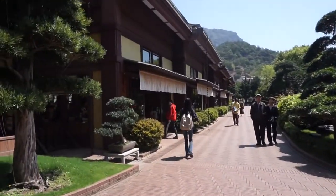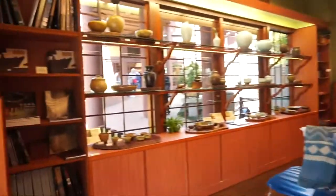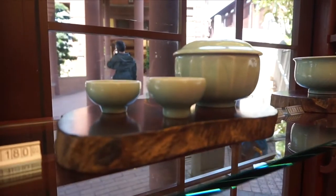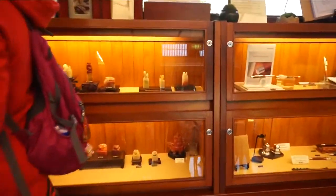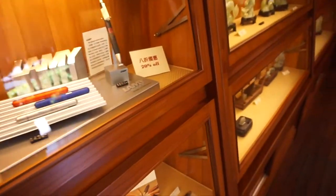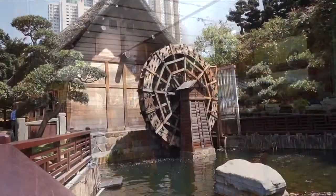Next. Natasha. I love the backdrop of the mountains here. Look at it, celadons. And they're selling this color I love. And then may mga Chinese na seals made from jade. Look at this. Beautiful jade. The shop is so beautiful.